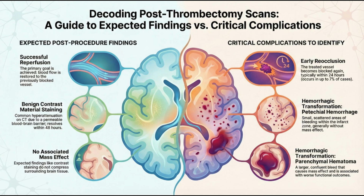We've talked so much about the brain, but the source material reminds us that the risk doesn't start or end at the skull. Instruments travel a long way to get there. Let's look at the extracranial complications. We have to remember that complications can pop up anywhere along the instrumentation path, starting right where we gain access, usually the groin or the wrist. And these access routes have significant trade-offs.